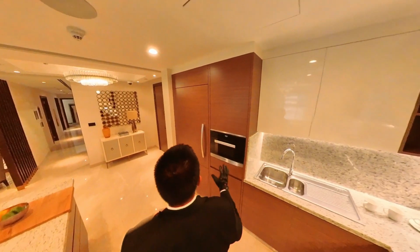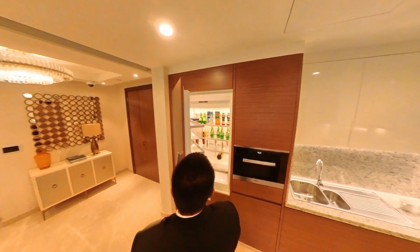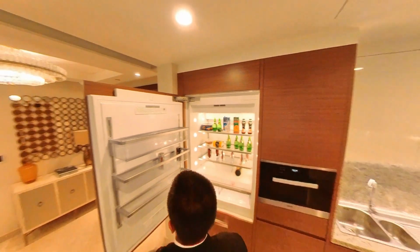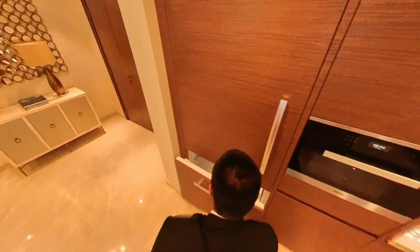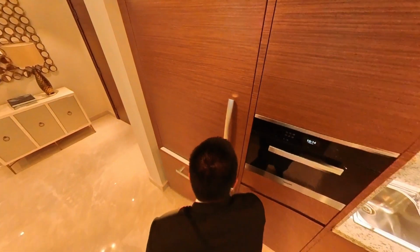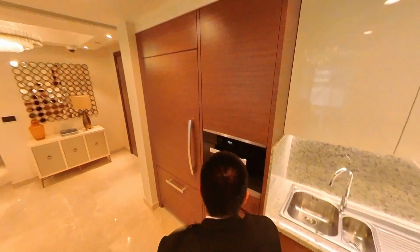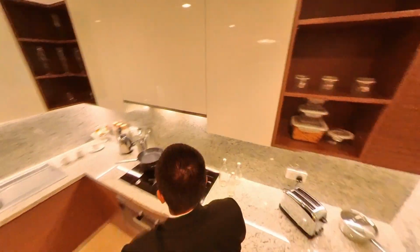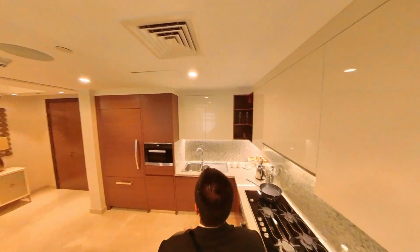And let's talk about the appliances that come with this apartment. We have a massive refrigerator built into the wall unit. Let me open it completely. You can see how thick those hinges are. Oh, we have beverages, snacks, and eggs. What do you know? Right under that, we have a deep freezer. Beside that, we have a steam microwave oven, a dishwasher, a gas stove, and an oven. Now, these appliances right here are from Miele.